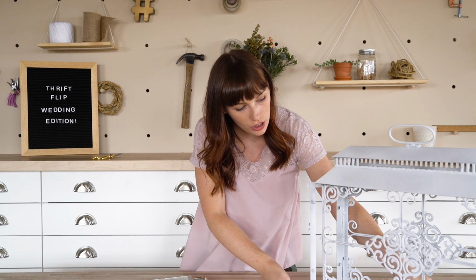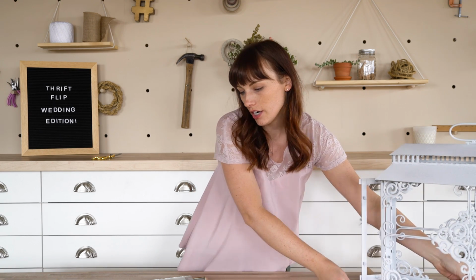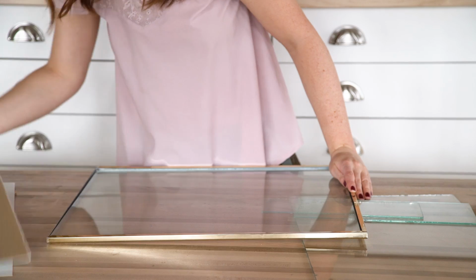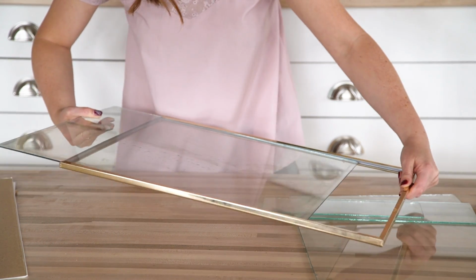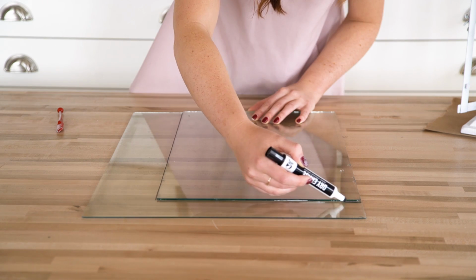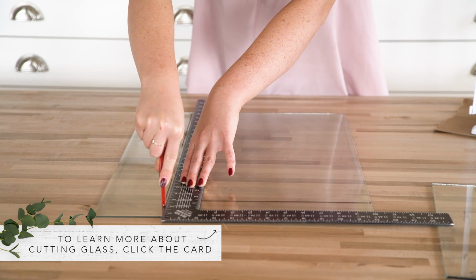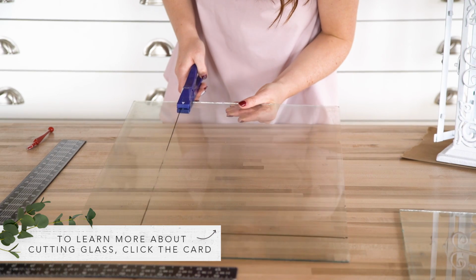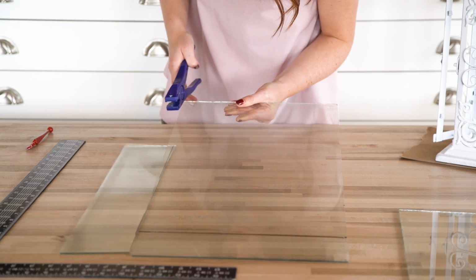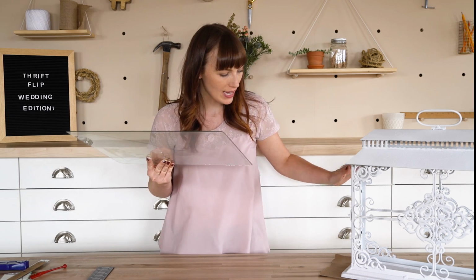So now that I have this all painted white, it's still gonna dry for a little bit longer. In the meantime, I'm going to cut my extra piece of glass that I'm gonna need. Let's take apart this frame. Oh, this is gonna suck. Boom. So I think this is dry enough for me to start putting in the glass.